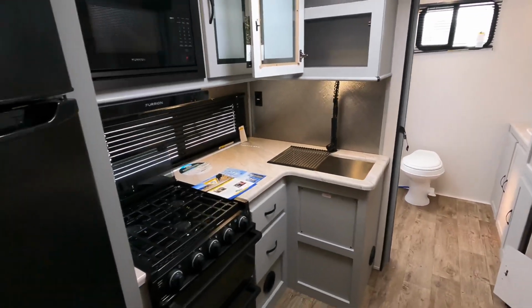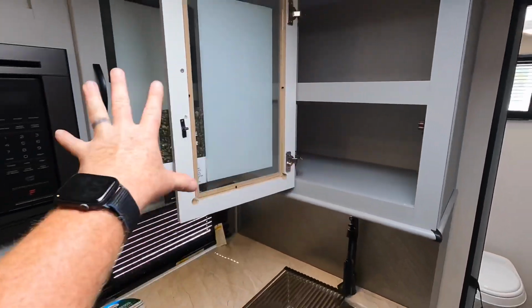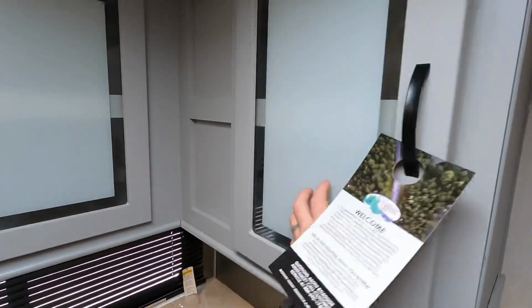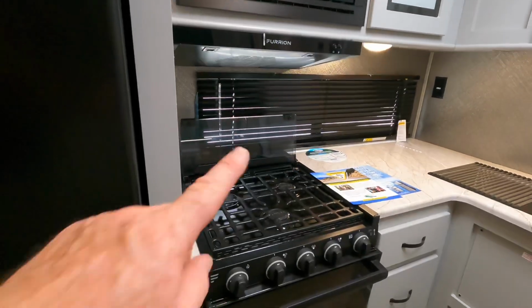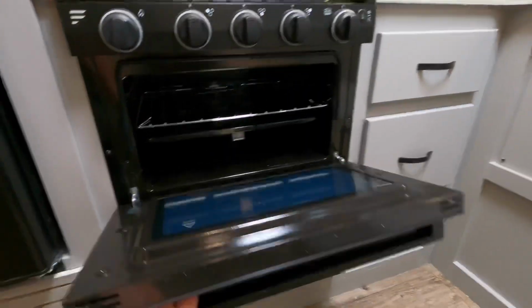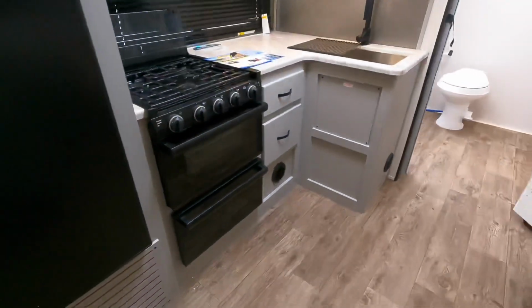Tucked nicely away in the corner, here's your little kitchen. Two cabinets provided with additional shelving inside of both of those with a glass accent on your cabinets there. Furrion is the brand. 3-burner range with a standard oven there with a matching drawer on the bottom for all of your additional pots and pans.